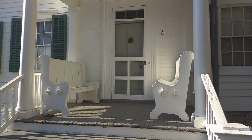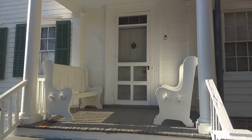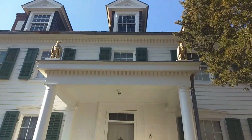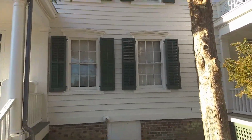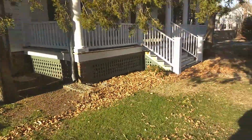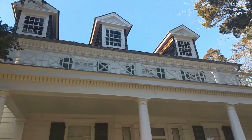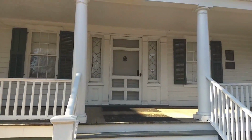Now this is the door, this was the original door, and this is the door that on the other side has the handle which George Washington touched. So that was cool. We took a tour here. It is on the channel if you want to see the inside tour. We have a few Sagtikos Manor ones. This place is really gorgeous.